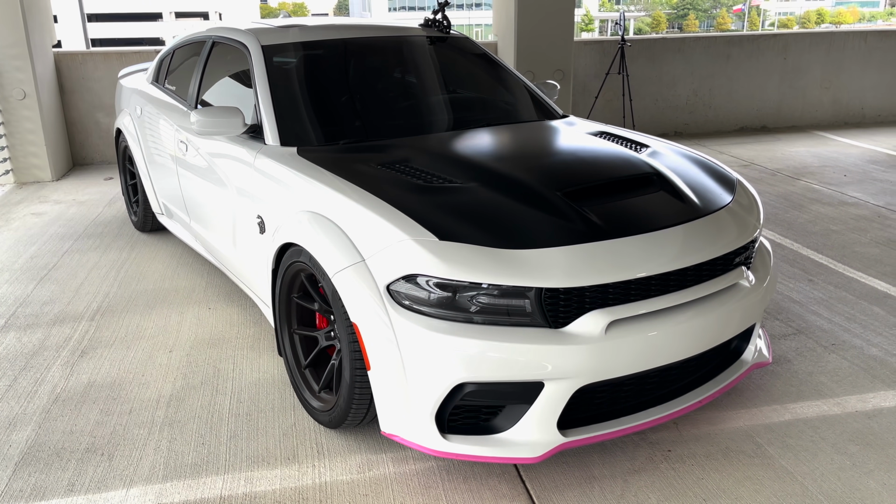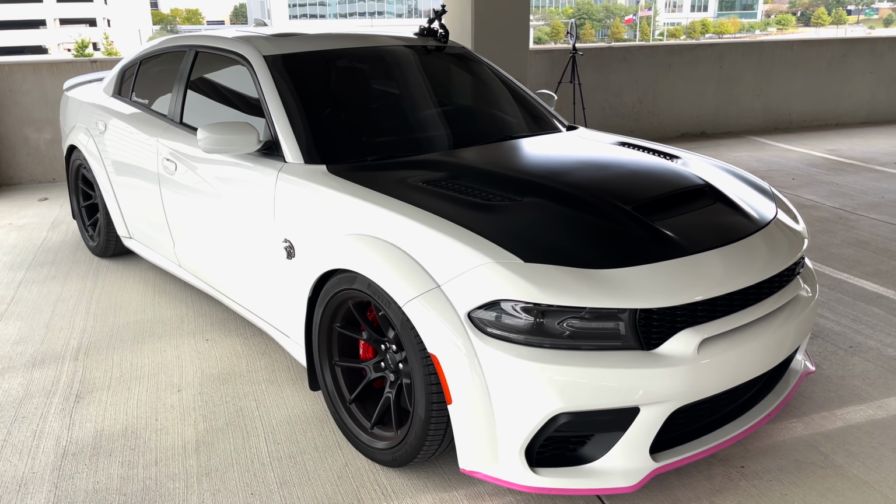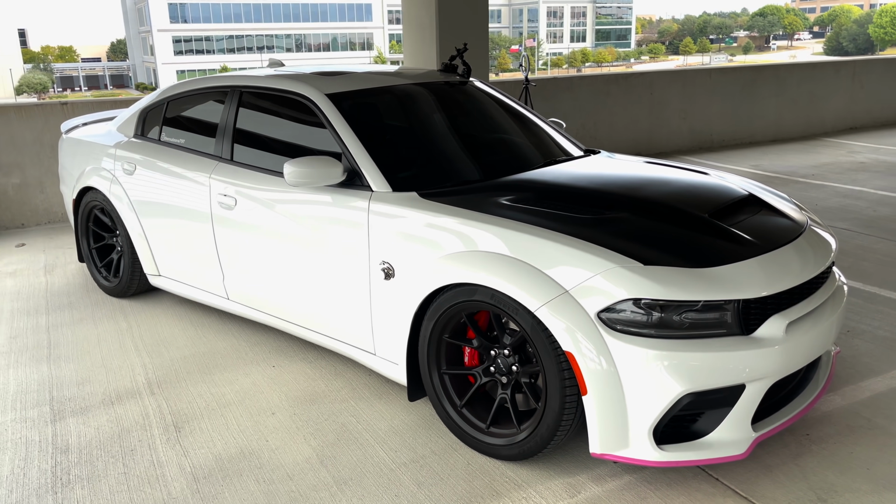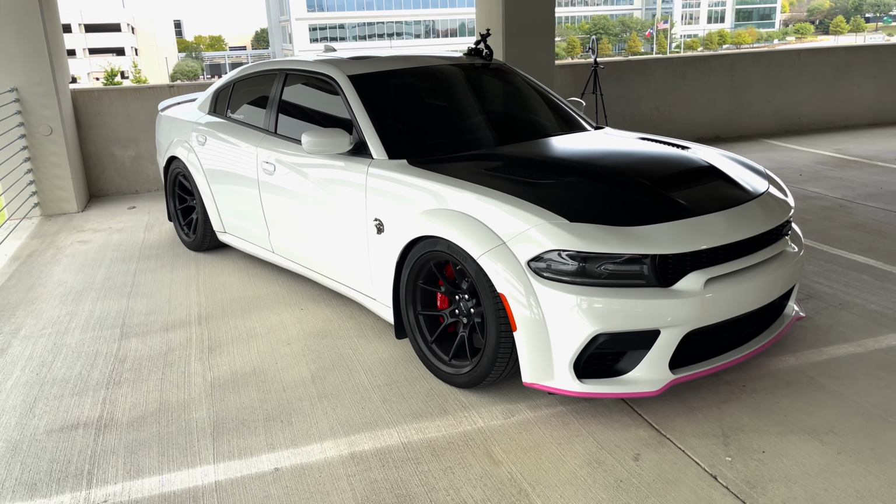So guys, I want to make sure that I add in the fact that both cars are beautiful. Both are perceived how they should be. But again, me, I'm simply sold on the Charger and was sold the minute they came out with the Redeye version.